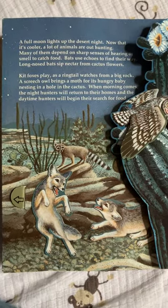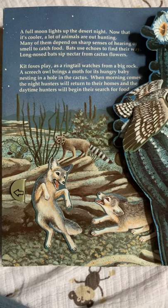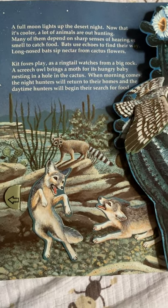A full moon lights up the desert night. Now that it's cooler, a lot of animals are out hunting. Many of them depend on sharp senses of hearing or smell to catch food.